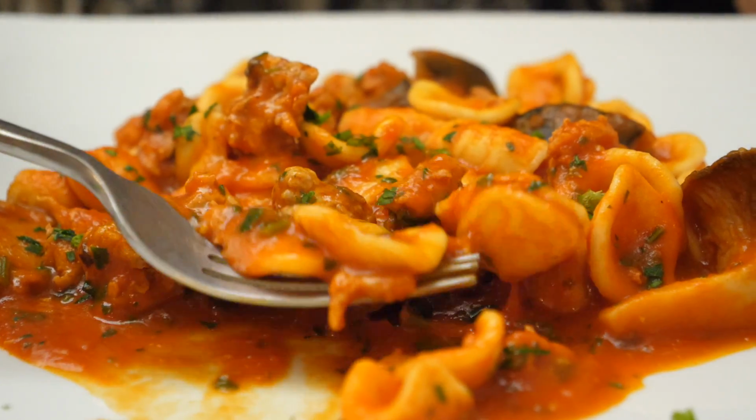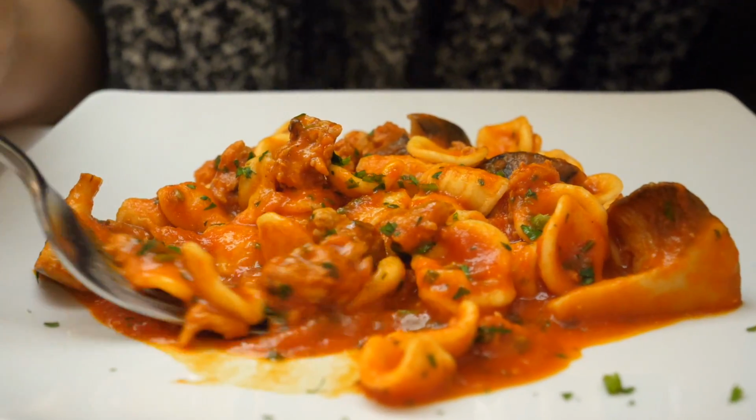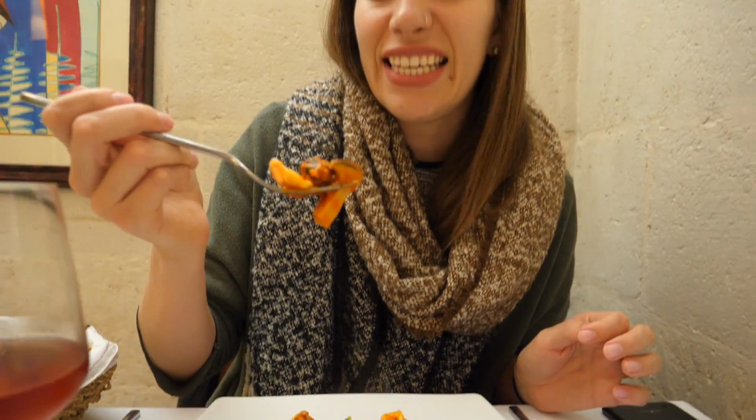But yeah, this pasta comes with cardoncelli, mushrooms, and pork sausage. So let's try to get a little bit of everything in one bite. It looks absolutely marvelous, I have to say. It does. It's still piping hot. My gosh.